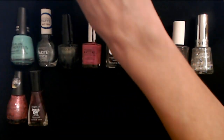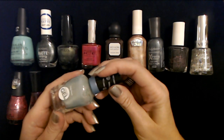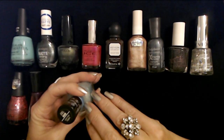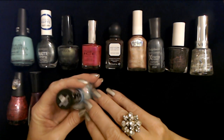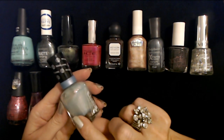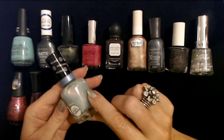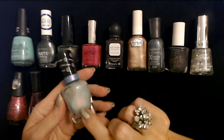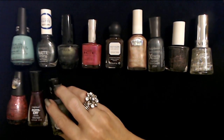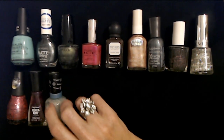It's alright. And this one I had totally forgotten about. This is another Miracle Gel. And it's called Let's Get Digital, number 669. It is a gorgeous light blue shimmery nail polish. Isn't that pretty? Look at that. That's so nice. That was in the very bottom of my little container. I had forgotten all about it.